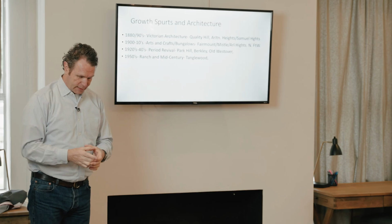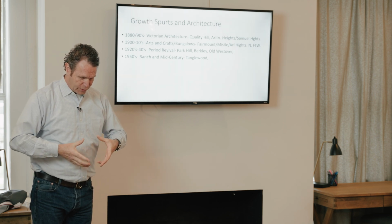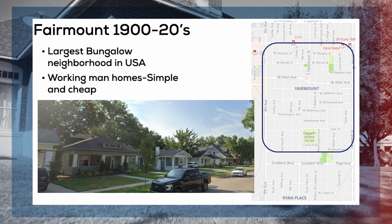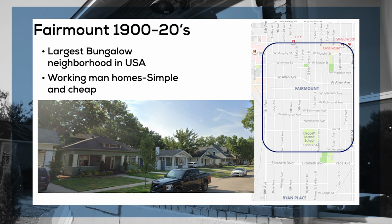If you think about Texas and Fort Worth as that centerpiece, the town grows like this, right? The closer you get to downtown, the more Victorian architecture you see. Then the bungalow neighborhoods are the next ring, then the period revival, and then the ranch as it expands out. If you look at Fairmount, it's one of the largest bungalow neighborhoods in the U.S., if you didn't know that.